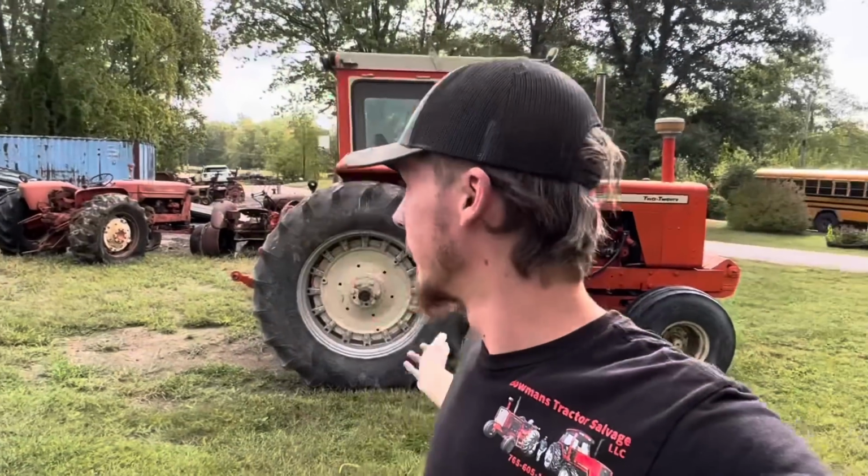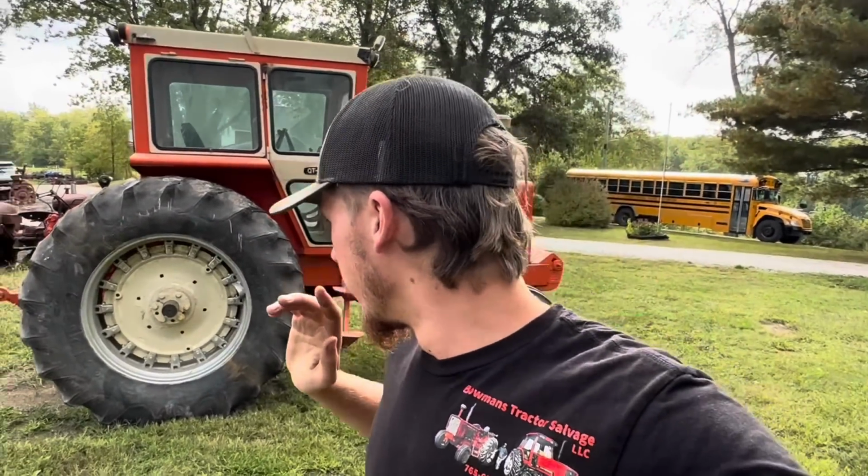There we go. Got it off my trailer and you guys seen it running. It sounds pretty good. So as you guys seen in the title as well, you seen what I paid for it and you're probably thinking, dang, that's cheap. But this tractor does have some issues. And if you guys remember my 220 Allis, I bought it with issues as well out of Iowa.